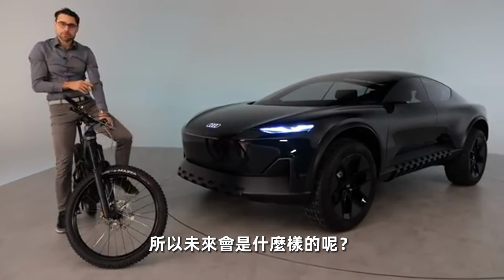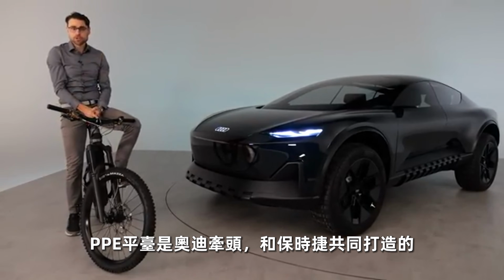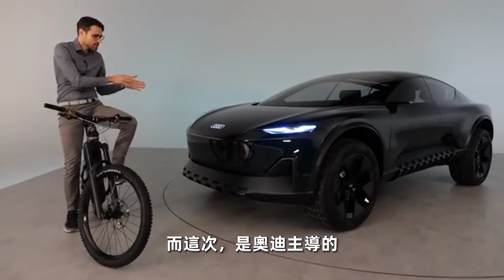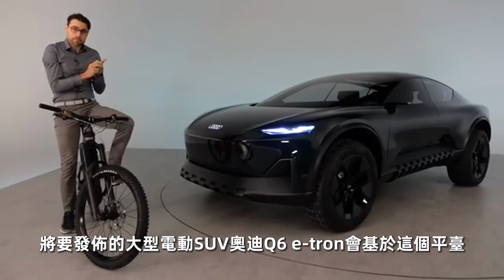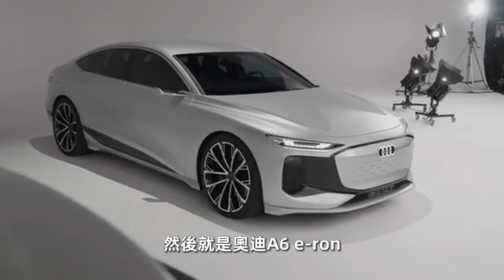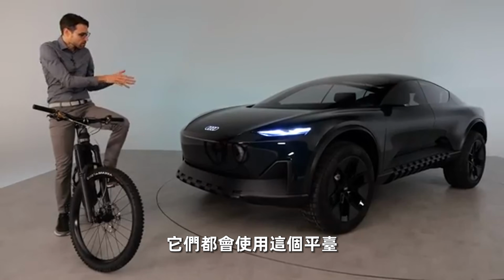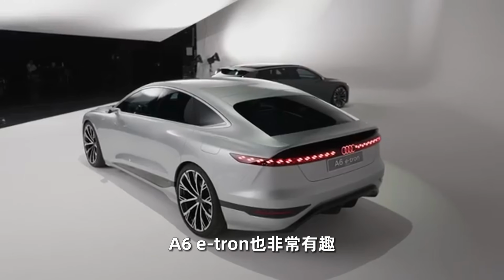So what is next for real? This PPE platform is developed under the head of Audi together with Porsche. With the Porsche Taycan and the Audi e-tron GT, there Porsche had the head of development. This time here then Audi, and the Audi Q6 e-tron, so the big electric next SUV, will be on this platform. Then the Audi A6 e-tron. And also with Porsche, probably we can expect some Cayenne EV and also a Panamera EV, which will also use this platform here. About the A6 e-tron, that's also getting really interesting now.